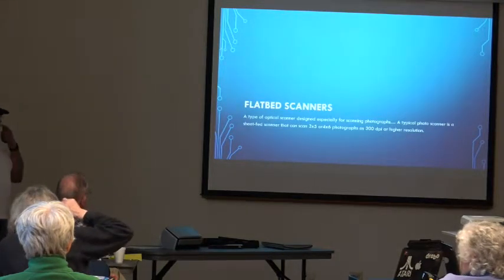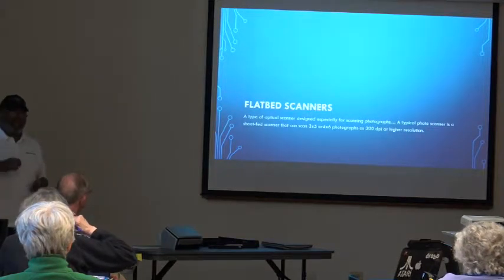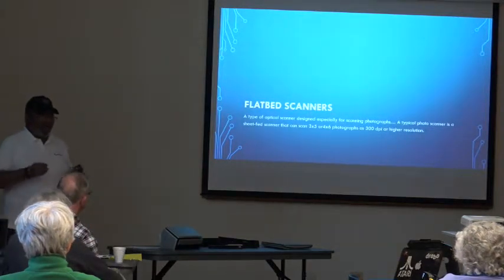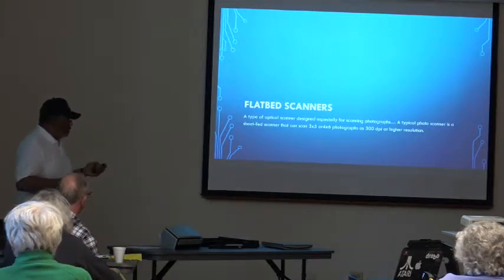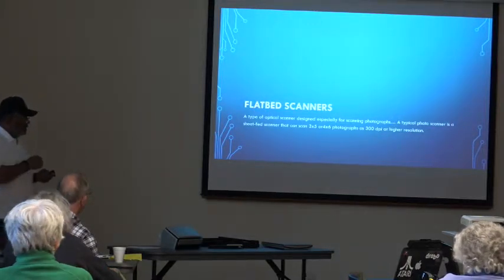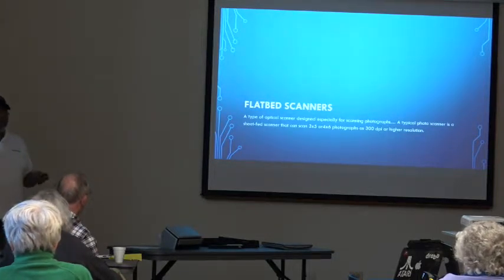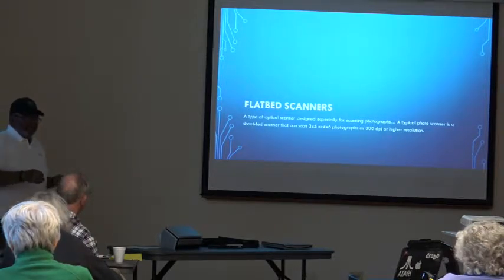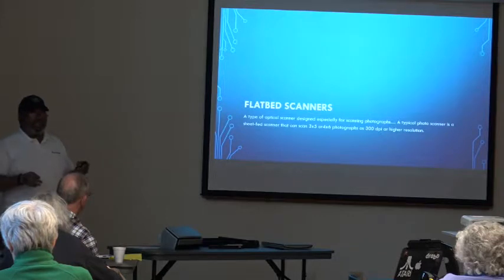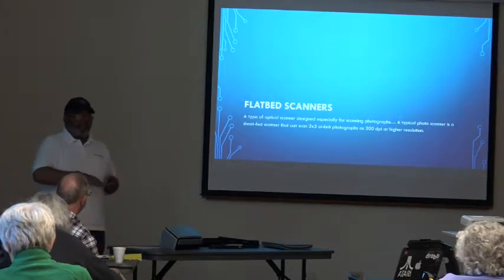Then we're going to talk about flatbed scanners. A lot of you have probably seen flatbed scanners in the past. They've come a long way from when the original ones came out. Basically, a typical flatbed scanner works like this: you flip up the lid, put your document or picture on top of it, and it makes a pass and scans your picture. The thing about these, again, is that most of the newer ones will scan 1 picture or multiple pictures that you may have on the flatbed. So it makes it easy to scan more than 1 picture at a time.